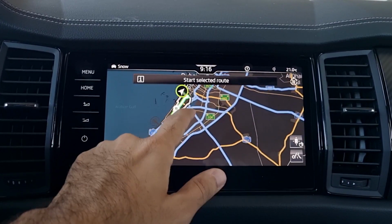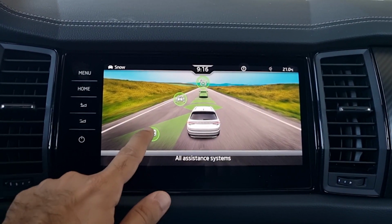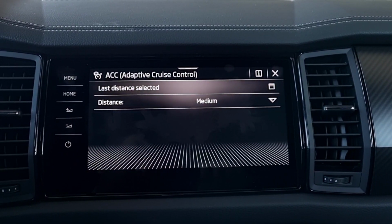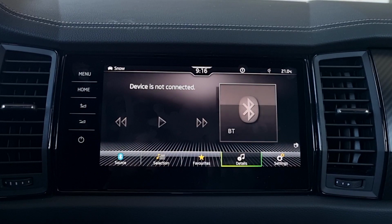There is also the driver assist, in which you will find your safety system, and you can change your adaptive cruise control system, your front assist, your emergency braking system, and even for the side assist when you're changing the lanes, you can have the settings changed for that too from here. Then you have the media option, in which you will find all your different connectivity options.